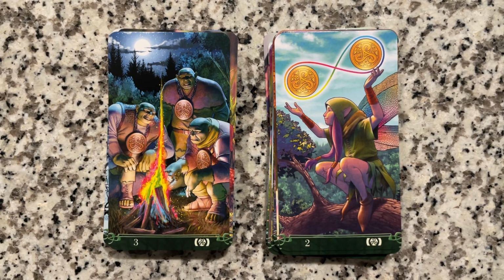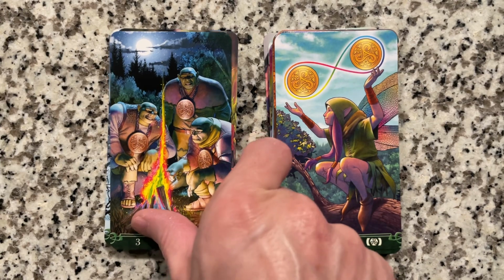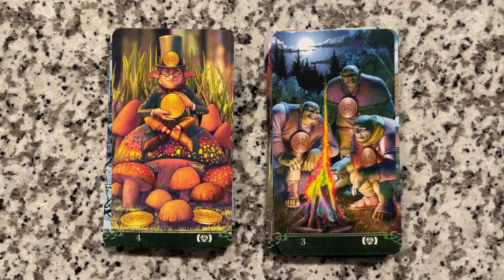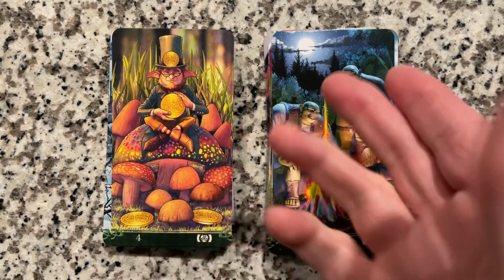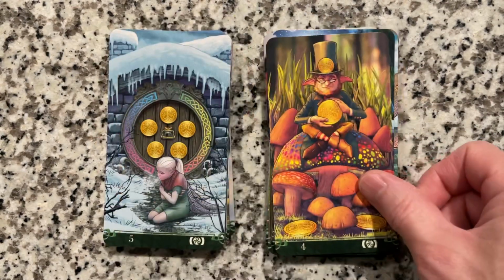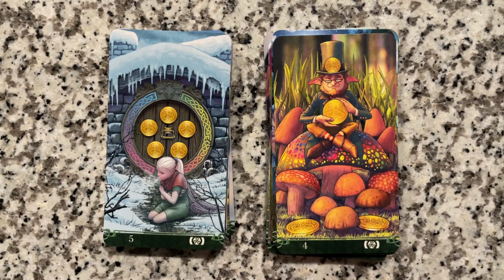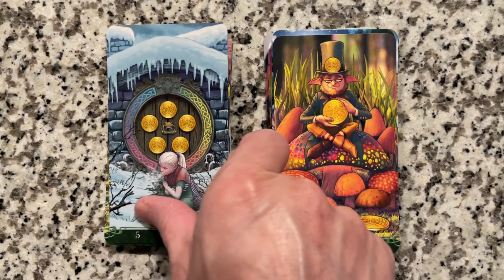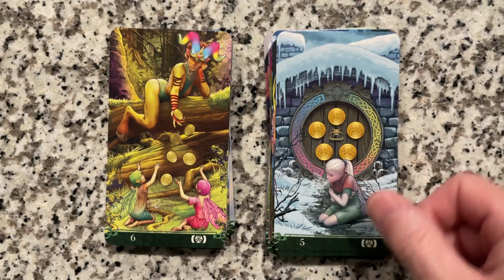Three of Pentacles, sort of working on it, working on the rainbow maybe. Looks like Shrek. It looks like Shrek and his two brothers. And then we have the Four of Pentacles, the greed, the leprechaun, greed, I guess. And then the Five of Pentacles. Everything's locked. Everything's locked. Interesting. It is not only there, maybe it's locked away.